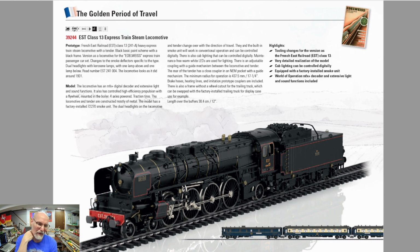I would love to hear what my friend Tom thinks of this. This Class 13, also known as the Class 241, tempts me to go way outside my zone because that is such a gorgeous steamer. I wish there was a German one that looked just like it with the same paint scheme, because then I would buy it. This is very gorgeous.